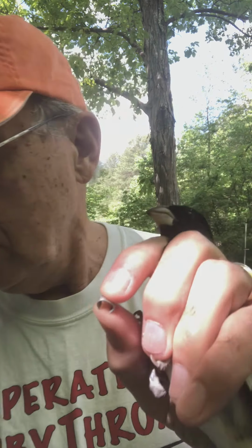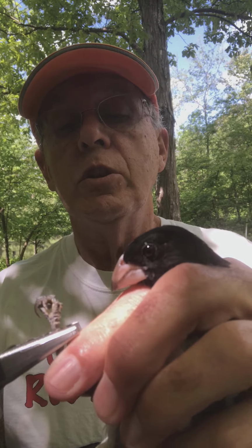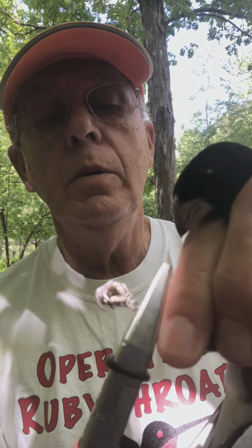I've got banding pliers here with a split pin on them right there. I'm going to put the band on the split pin. When I open the pliers, it spreads the pin so that it's open. And then I take the pliers and put the band in one of the holes, like so, and take the bird's leg, actually the tibiotarsus, a combination of foot and lower leg. Put the band around the leg, crimp it down.